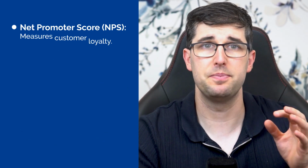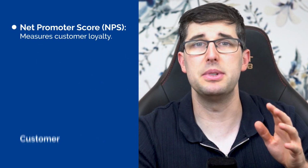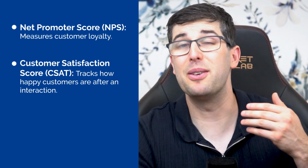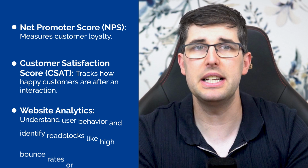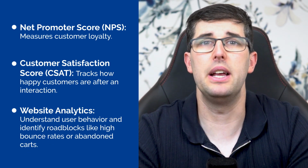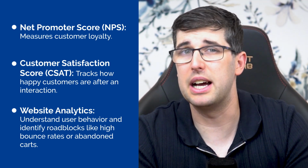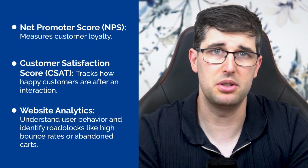But how do you know if you're getting it right? Well, measurement is key. Use these tools and metrics to assess your performance. The Net Promoter Score, the NPS, measures customer loyalty. Customer Satisfaction Score, or CSAT, tracks how happy customers are after an interaction. And Website Analytics allows you to understand user behavior and identify roadblocks like high bounce rates, abandoned carts, or lack of repeat purchases.